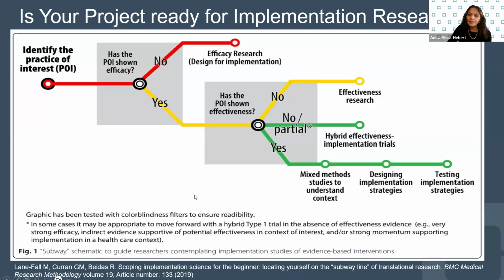This I just really wanted to cover because a lot of times you're not really sure how your project relates to implementation, and is it ready to be implemented and to do an implementation study. So I think this is a great reference. Dr. Lane Fall and colleagues published this in 2019, kind of as a subway map, or is your project ready for implementation research? So just to review this, first you kind of have to identify your practice of interest, or the evidence-based thing that you're trying to implement into routine clinical practice.